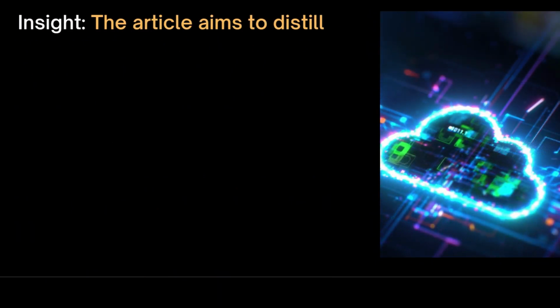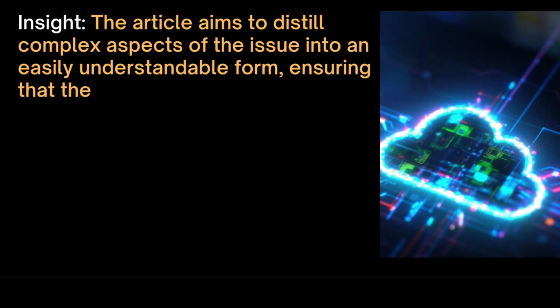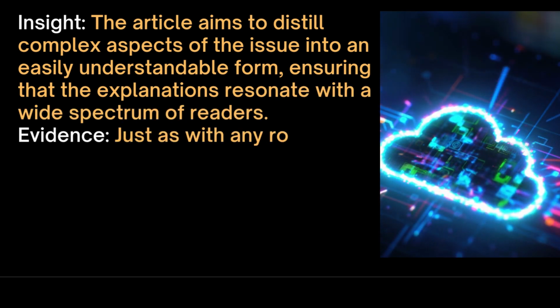Insight: the article aims to distill complex aspects of the issue into an easily understandable form, ensuring that the explanations resonate with a wide spectrum of readers.